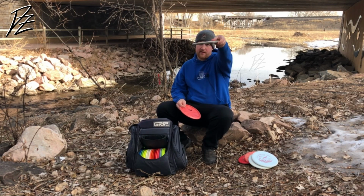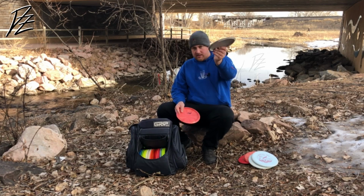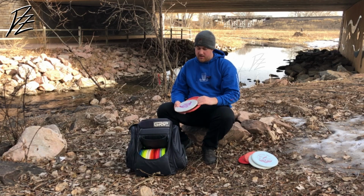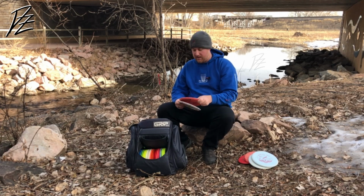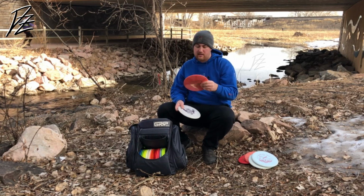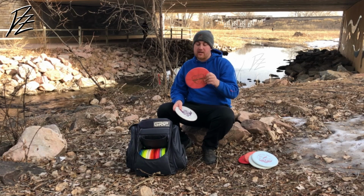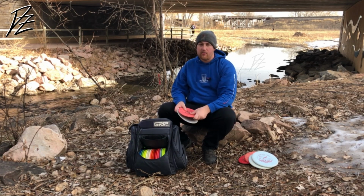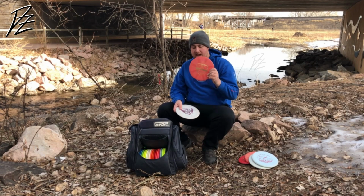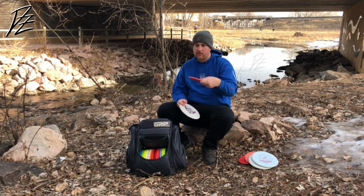I can just hold it on that flat line, have it anhyzer through the flat line. It does have a little bit harder fade at the end. And then this other Emac Truth, which is that burst plastic, a little bit softer than this one is. But yeah, I love it for that straight line. It'll hold that line all the way through. Doesn't have as much fade as this white one, but I love it for those tunnel shots.